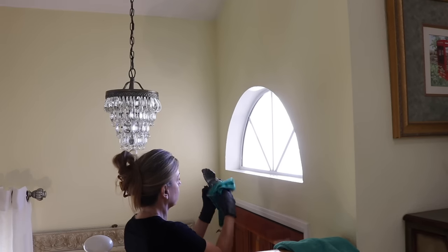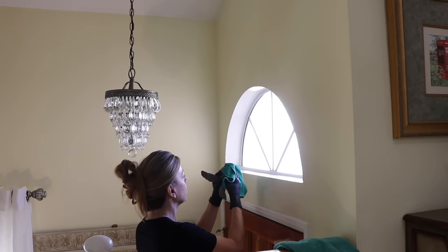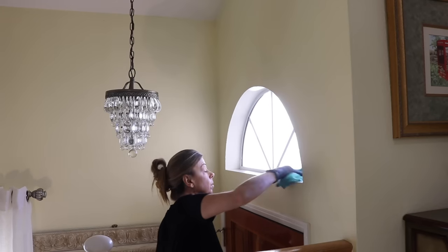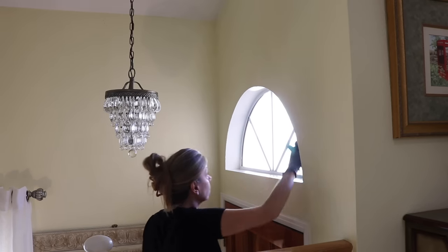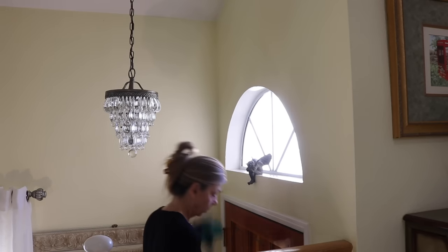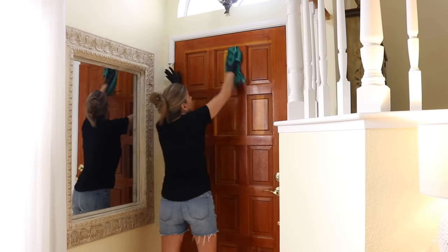This small entry is not part of the living room zone, and I normally include this small area when I clean the stairs and hallway, but I didn't get to it when I was cleaning in that zone, so I'm starting here. That way I'm not tempted to leave it until the next time I'm cleaning the stairs and hallway.